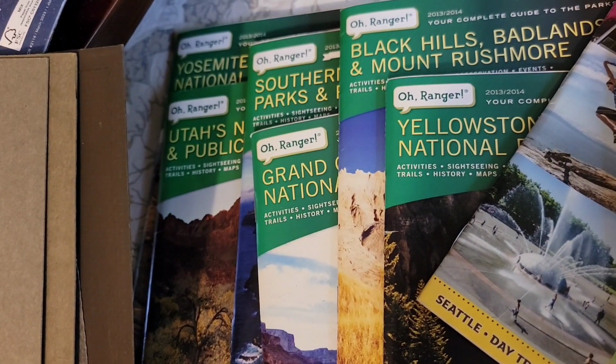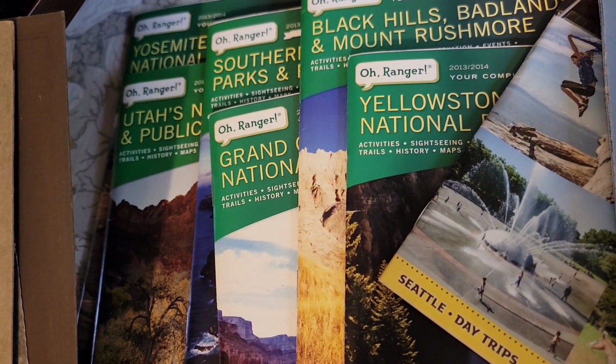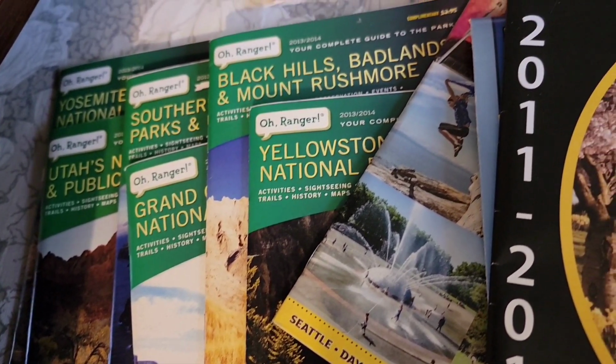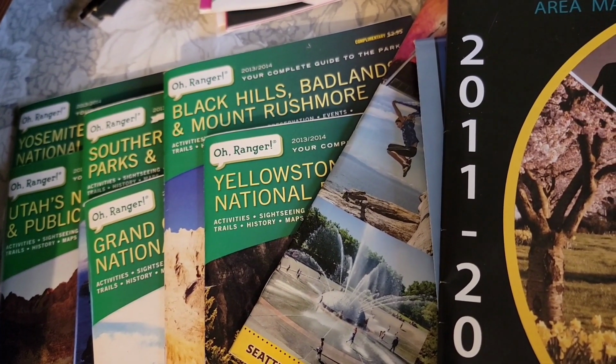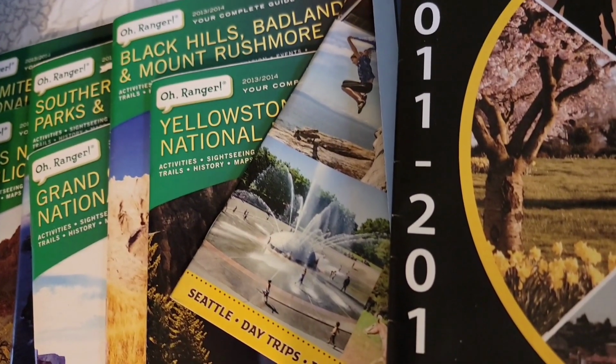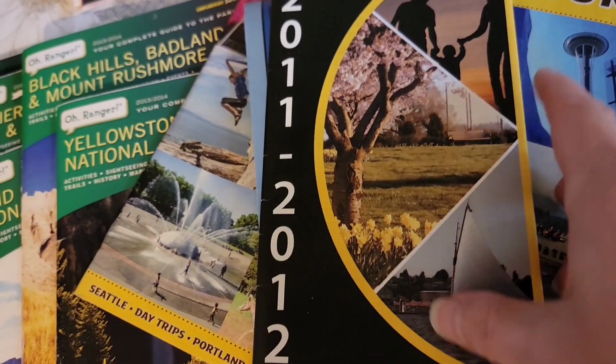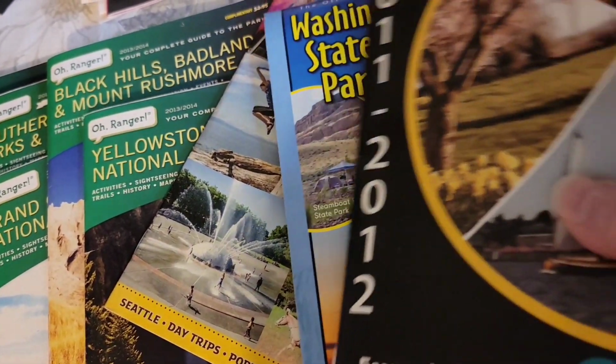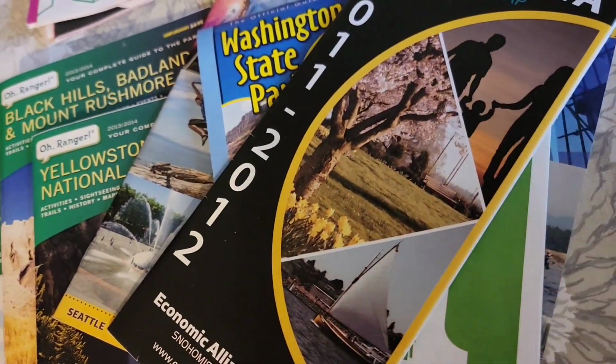And then I had some travel brochures also. Yosemite, Utah National Park, Southern California, the Grand Canyon, Black Hills, Badlands, Mount Rushmore, Yellowstone, and then Seattle, Everett, and kind of the Pacific Northwest.